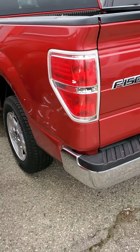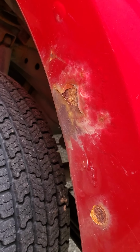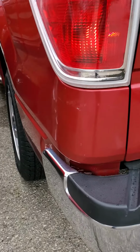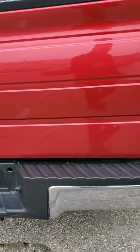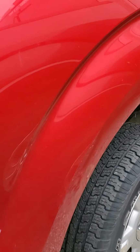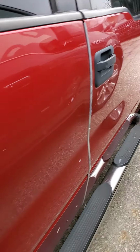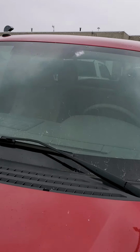Do a quick walk around. Couple imperfections. A little bit of rust starting here on the rear quarters. Little ding there. Does have a trailer hitch. The rear light's cracked. Rusted through here. There's a crack in the windshield as well.